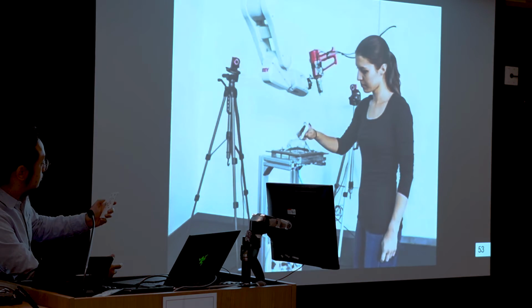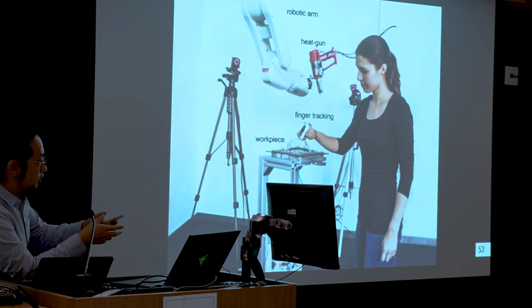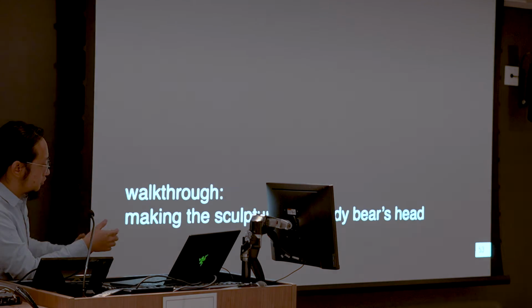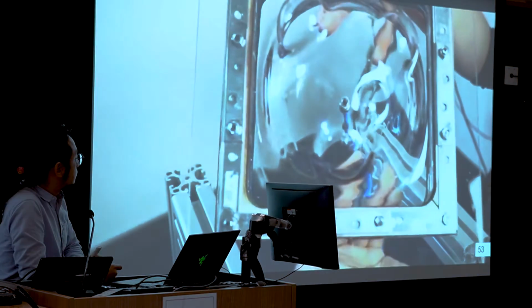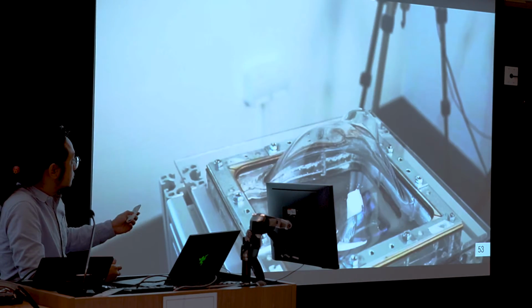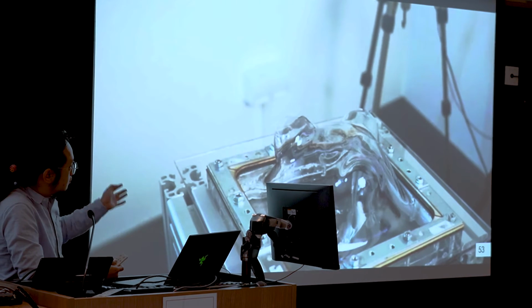The way it works is we have the workpiece here. It's a piece of plastic. The whole thing is built into vacuum chambers, and you can control the air flow inside the vacuum chambers based on hand gestures. This is one of the examples we tried. There's a tag there. This is a step by step visualization of how it works.